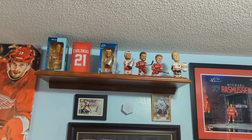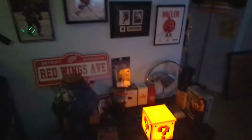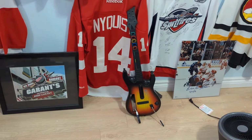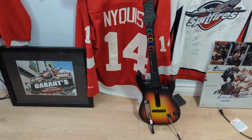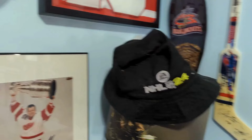A couple of Eisenmans, we got a Cromwell, and then there's a Martin Brodeur Team Canada. So that lights up. The mask up here, the Friday the 13th Jason mask lights up, so that's pretty cool. And then we also have the Super Mario block that lights up. And then, of course, the Guitar Hero controller there, which is something I like to play an absolute ton, but I don't really ever play it on stream or anything. The lamp over here is a Walking Dead lamp, but I just keep the NHL 24 hat on it. I don't even know why.